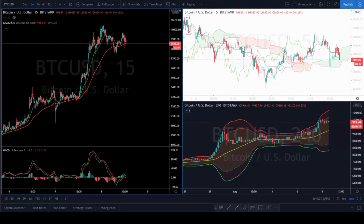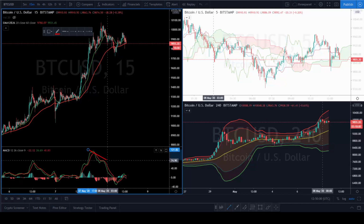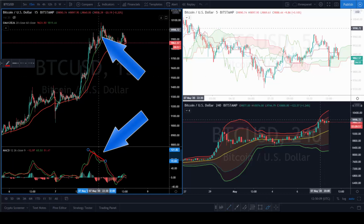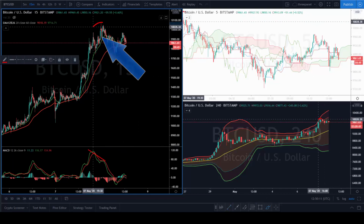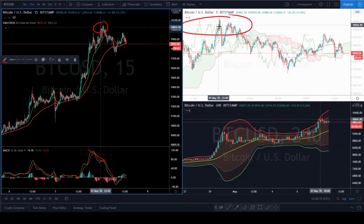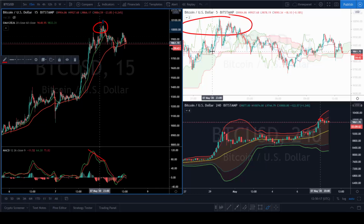In this video, we'll talk about why I am bullish Bitcoin, but I am short right now. My short trade started last night when I saw this divergence in the MACD and prices were making a very small 1, 2, 3 top formation inside a super small time frame right here. As that unfolded, we can see over here more clearly on the Ichimoku panel.